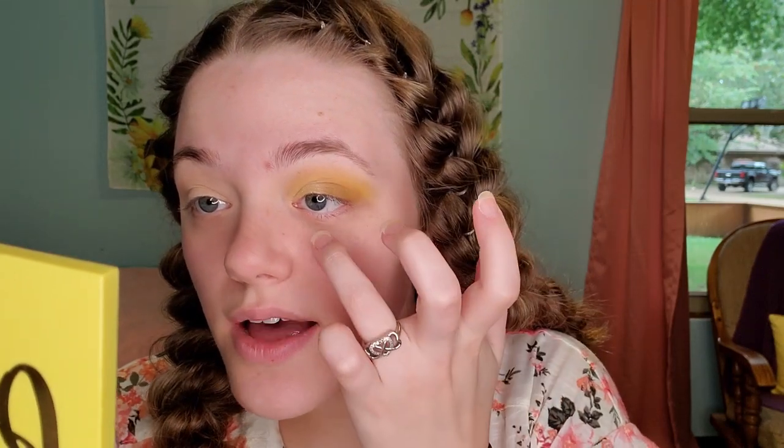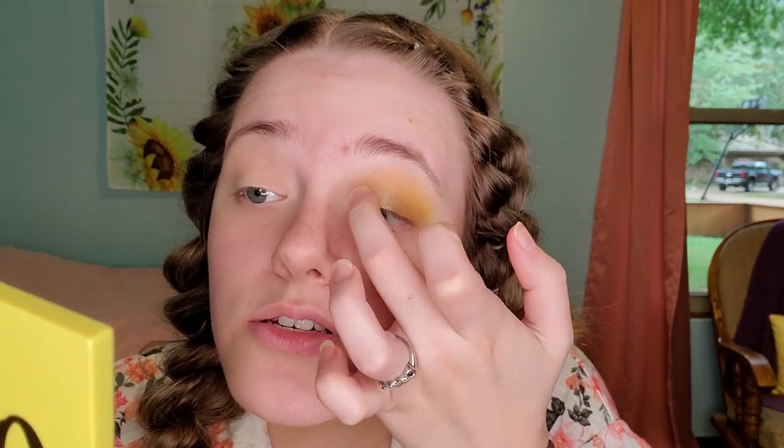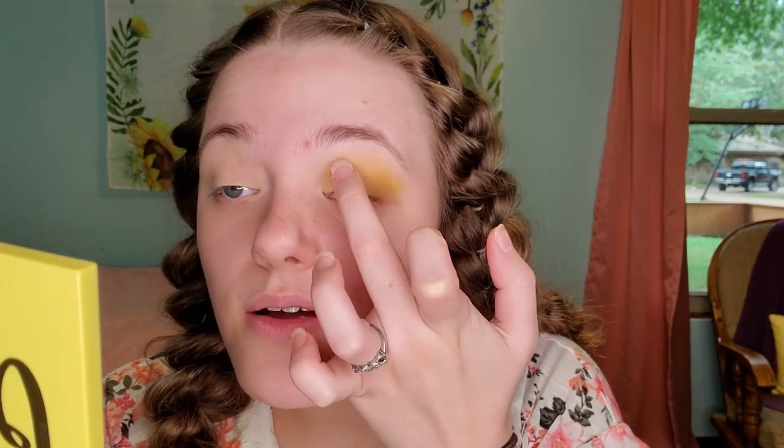And it does have some fallout, but I can just clean that up before I lay my foundation and everything down. Okay, so I went ahead and off camera did the other eye just so that this video isn't super long, but this is what it looks like so far. And the concealer is doing so well with these shades.